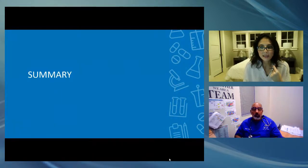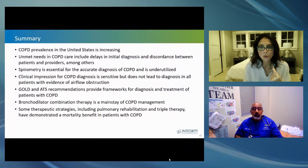So, in summary, if we want to go to the next slide, what are the take home points here? We know that COPD is prevalent. We know that there are huge unmet needs with respect to initial diagnosis and discordance between patients and providers in terms of what the needs are and how they're being met. We know spirometry is important, but it's not getting done, that the clinical impression for COPD diagnosis may not get everybody, and that we really need to test. I think both the GOLD and the ATS pharmacologic treatment frameworks are helpful, and to me, they're not really disparate. I think they just emphasize different nuances of things to think about.